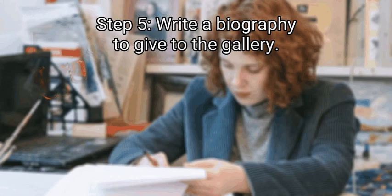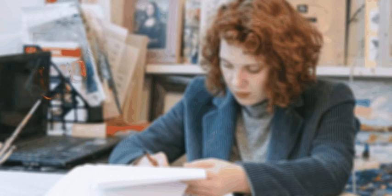Step 5. Write a biography to give to the gallery. Draft a short paragraph that describes your background as an artist, as well as your biggest accomplishments. Talk about some of your most well-known exhibits, along with any other important information. Try to keep this around one paragraph, if you can. You can include your biography on the same page as your artist statement.